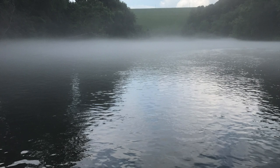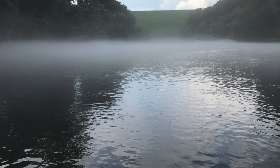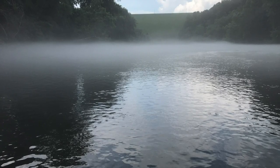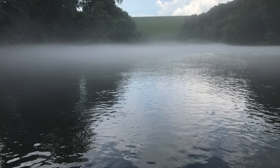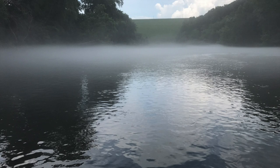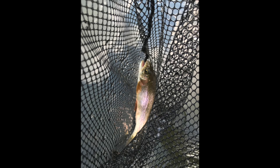The next morning I went to the same spot. Really cool fog coming over the water with the heat hitting the really, really cold water. It actually made for a little bit challenging fishing in the morning because I really couldn't see my fly. I also couldn't see where to wade, so I played it safe and made sure that I knew exactly where I was going. I picked up this really pretty fish on a caddis and had a really great time.